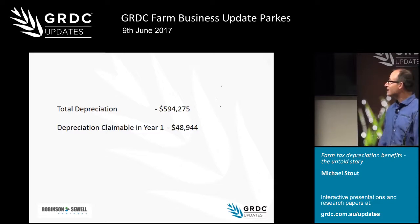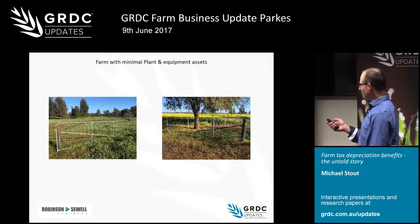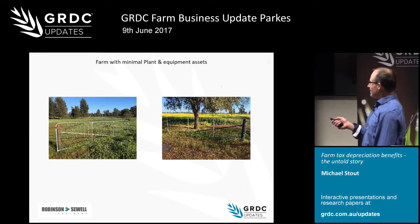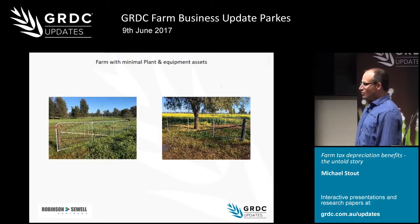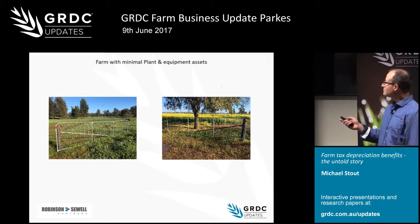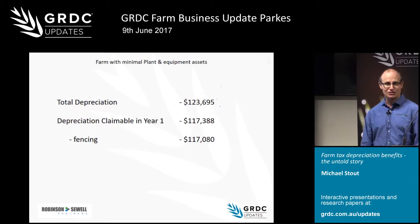Now the next question I get asked is, well, how little enough stuff is there to make it warrant? So we'll have a quick look at this farm. Again, down the Riverina, all there was two little barns like this, and then the rest was fencing. I'm lucky we didn't have to go too far because it was pretty wet. That was when there was water everywhere. And 30 gates. So there was 25 kilometres of fencing and 30 gates. And he ended up with $123,000 in depreciation.